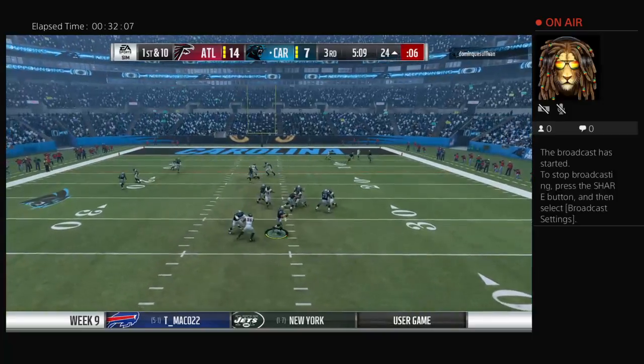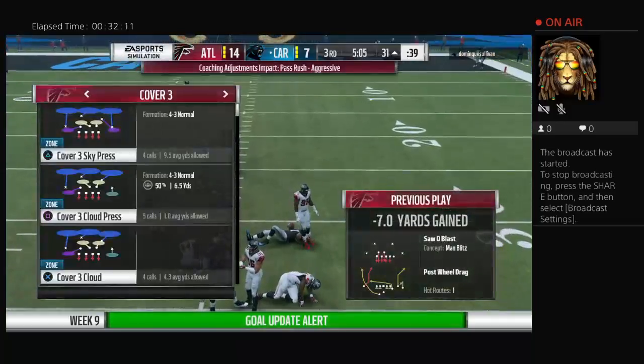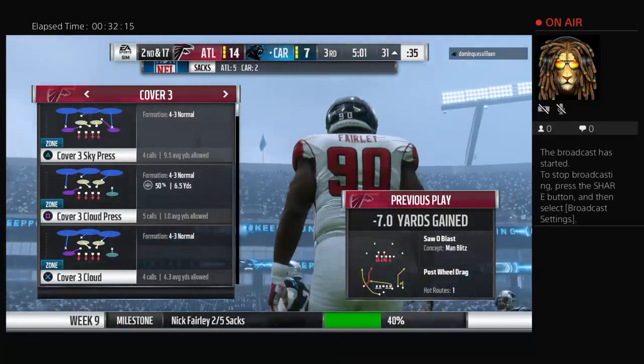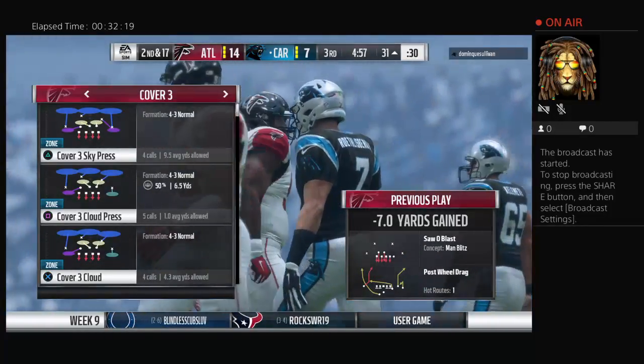Throwing now, Roethlisberger on 1st down. Under pressure, and he'll go down. Sacked back at the 31. Nick Fairley in there to get him his 2nd sack now of the afternoon.